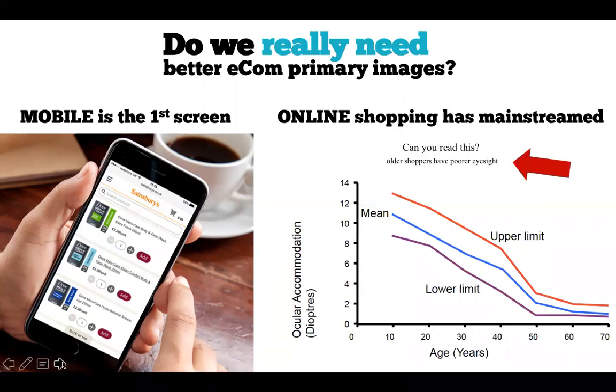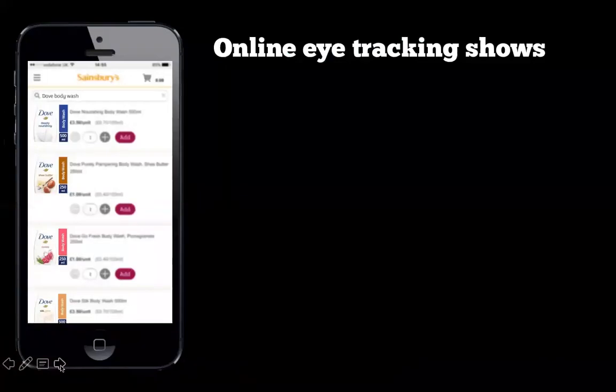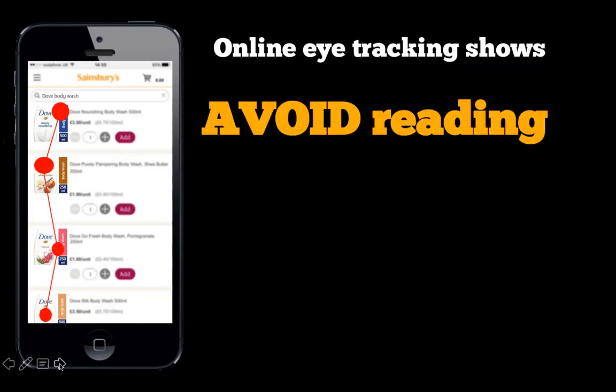The other thing that we've learned is that online eye tracking has demonstrated a couple of things for us. The first thing is, if you look at the fixations and saccades here, shoppers prefer to only look at images. It's quicker and easier, and people avoid reading. I'm not saying they don't read. They do read online, but they tend to avoid reading and try to identify what they want to buy through looking at images. And the reason they do that is because your brain is able to process visuals 60,000 times faster than it is able to read text.